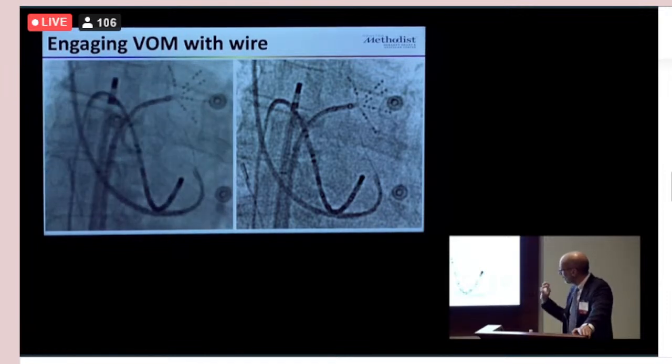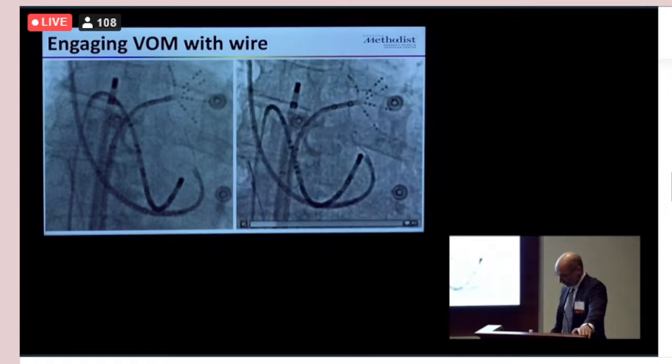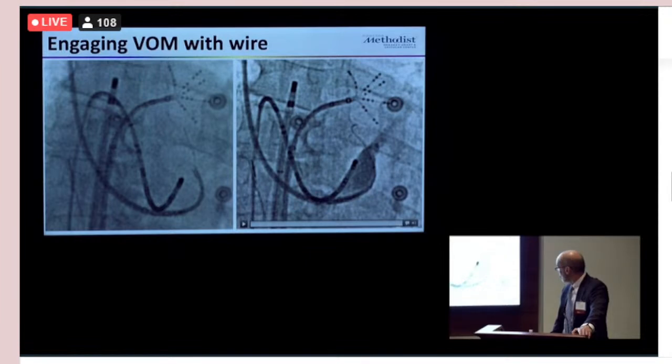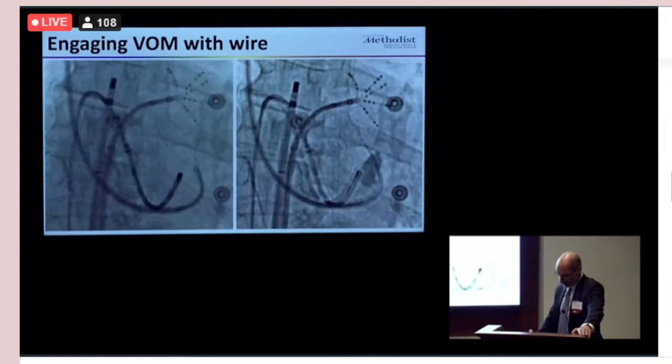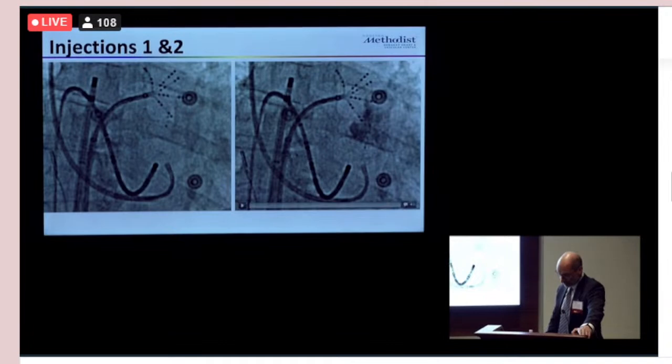When you get a little bit of wire, it's important to advance the balloon so the balloon stays in the vein of Marshall and you don't lose it. And of course, you like to give a puff of contrast just to show that indeed the wire is gone in the vein of Marshall and the balloon is following. So then we get the balloon as distal as possible. This vein of Marshall was actually quite small.